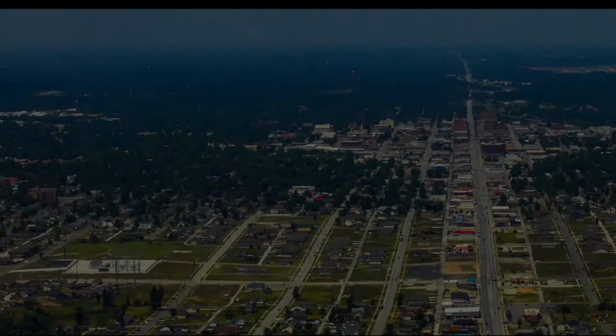All right, so you're thinking about moving to the Joplin, Missouri area. Well, there are 6 very important steps that you need to know before you move here. And if you're wondering what they are, then stay tuned.